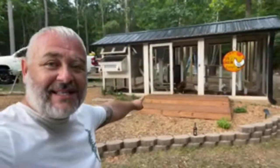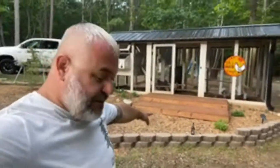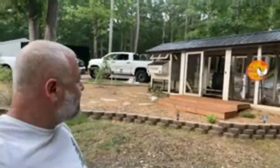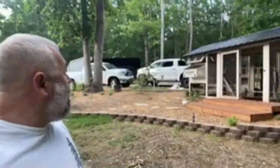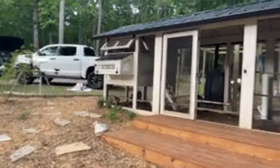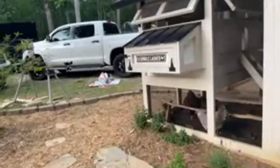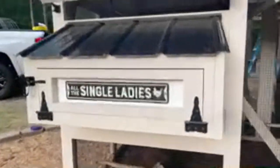Look at the mom hens. Can you guys see them? Let me know if you do. Love the coopscaping. Just absolutely gorgeous. And, oh, I gotta show you guys. Danielle, when'd you get that new sign? Check out this sign. Did you make this? Or did you come up with it? We got it at Tractor Supply. Oh, okay. Now it's still pretty cool. All the single ladies.